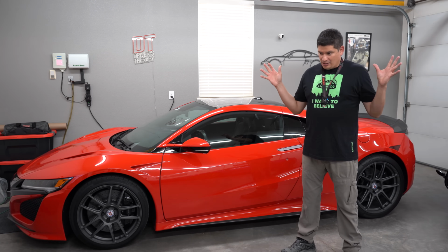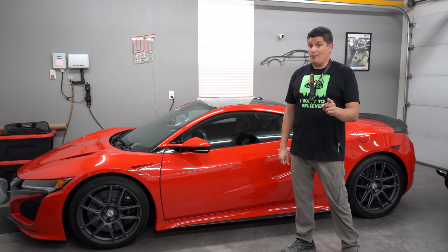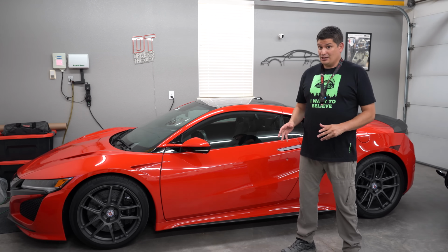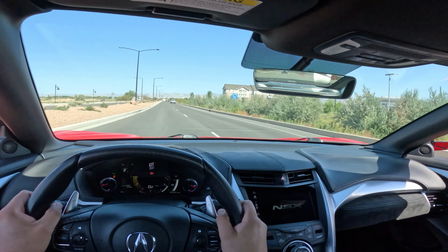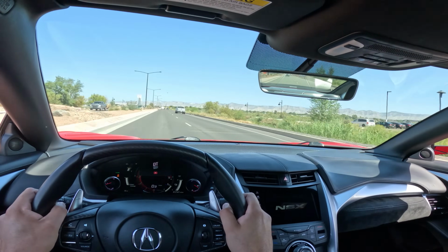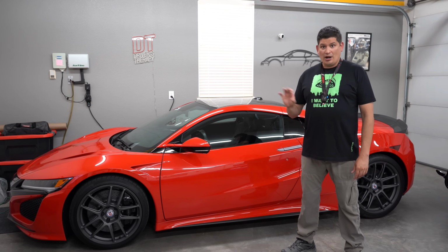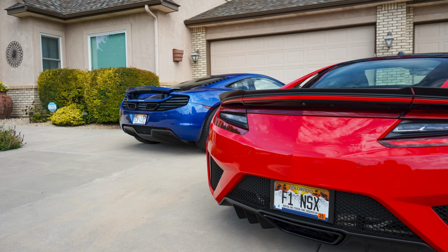So when you drive the car, your mind should be blown. That should be the main thing as far as a buyer's guide: drive the car, mind blown, especially if it has downpipes. I have downpipes, and it just sounds too amazing with downpipes. The difference between Sport Plus and Quiet Mode is insane. You should hear it in your garage, and that's a good thing. In comparison to my McLaren, when I turn it on, it's like a freaking jet.